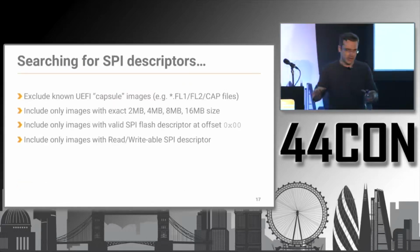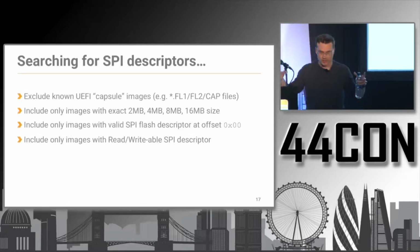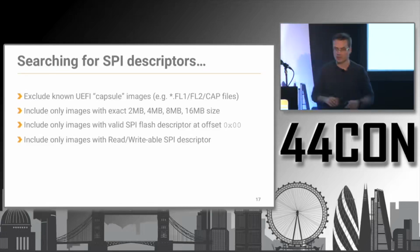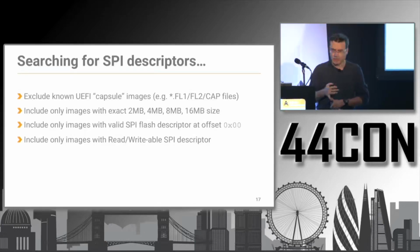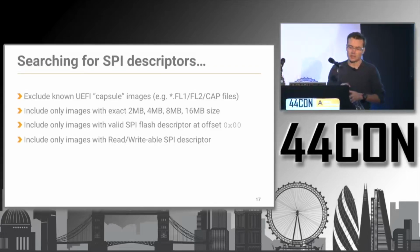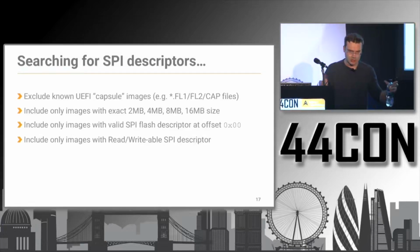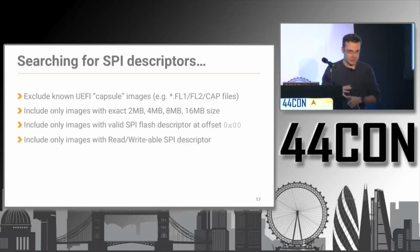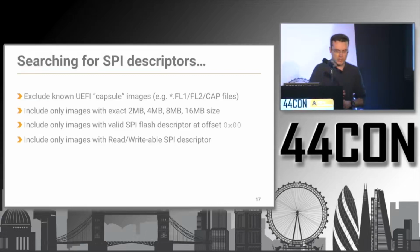After all of that is done, we need to search for SPI descriptors in the images because we need to find those full SPI ROM images. In order to do that, we excluded known capsules, cap, FL type of images from the updates. We only included images with the exact size of a SPI flash chip because we're interested in a full SPI image. We only included images which contain a valid SPI flash descriptor and also a rewritable descriptor.